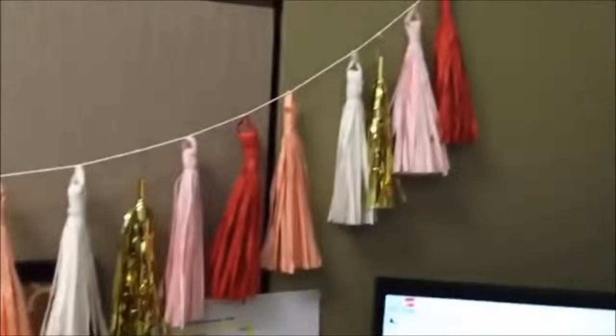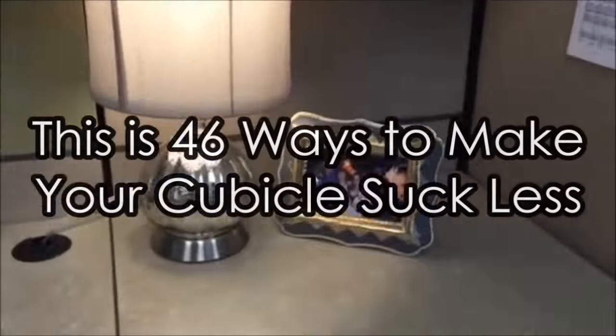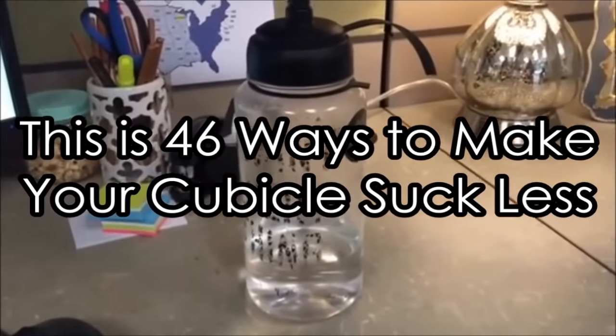We spend most of our time in the office, so our second home shouldn't feel like a jail. This is 46 Ways to Make Your Cubicle Suck Less by Jessica Probus.